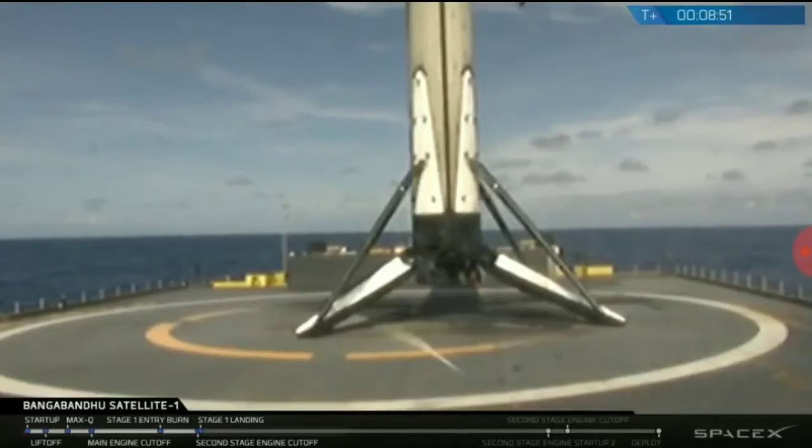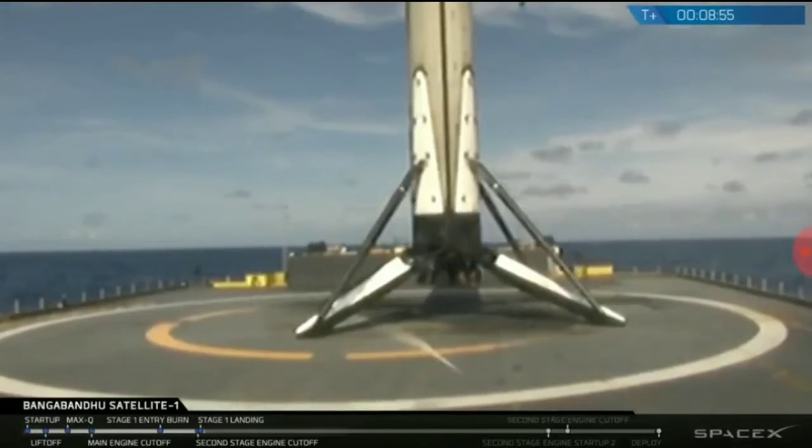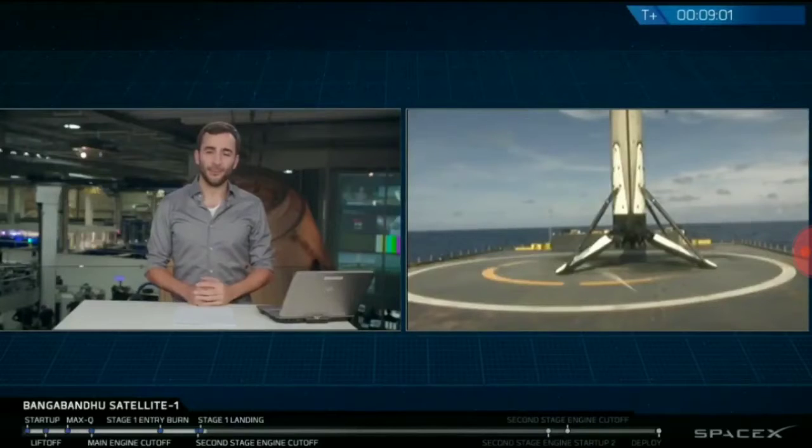After a brief interruption in the video signal, we are looking at the 25th recovered first stage of a Falcon 9 vehicle. What a great sight. That is a camera on our drone ship.